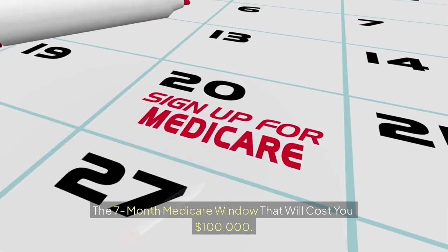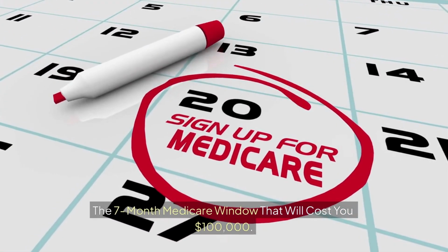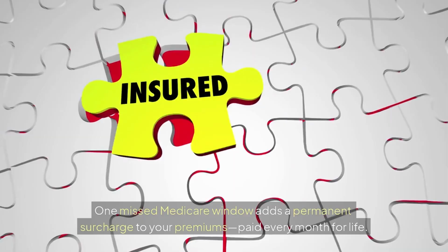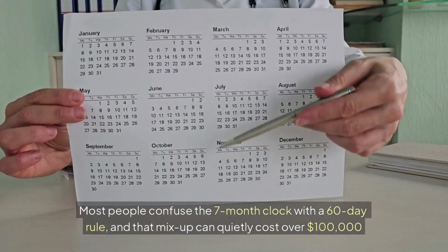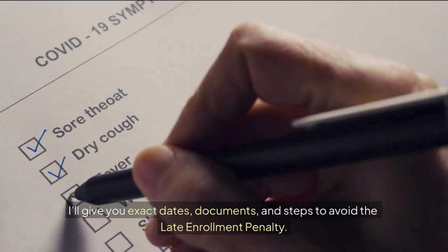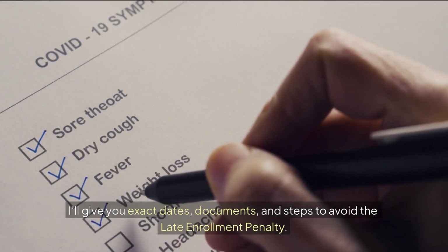The 7-month Medicare window that will cost you $100,000. One missed Medicare window adds a permanent surcharge to your premiums, paid every month for life. Most people confuse the 7-month clock with a 60-day rule, and that mix-up can quietly cost over $100,000 across retirement. I'll give you exact dates, documents, and steps to avoid the late enrollment penalty.